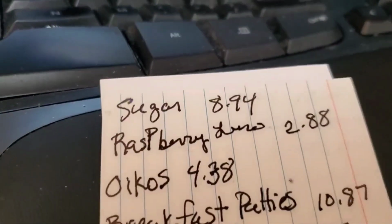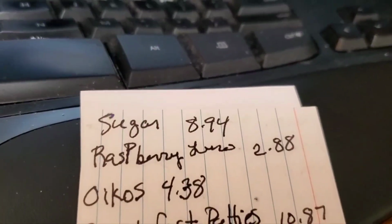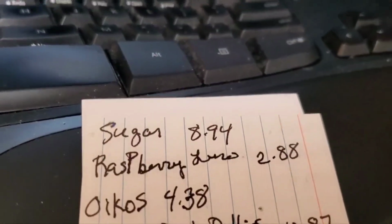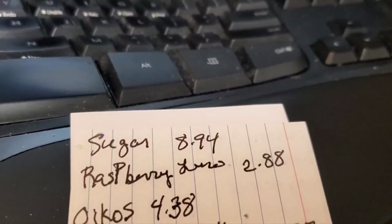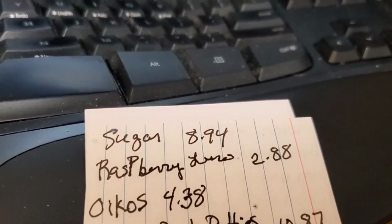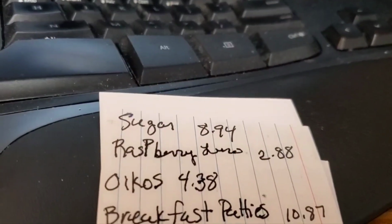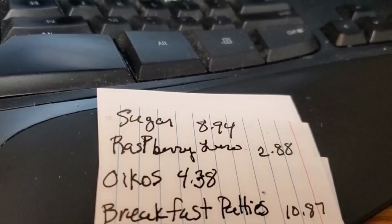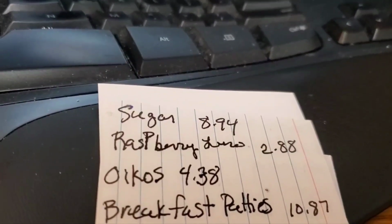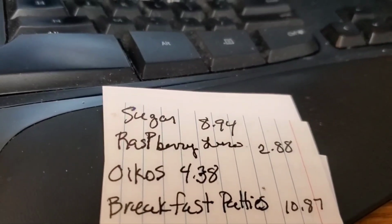The sugar, 10 pounds of sugar for those hummingbirds. I do bake, and I do use sugar for other things, so I won't complain too much. I was just kidding around. $8.94 for 10 pounds. Then the raspberry lemonade, $2.88. And then Oikos, it was a pack of 4, I think. $4.38. Yeah, that's what it was. It was that pack. And that's the stuff that I like to eat sometimes.